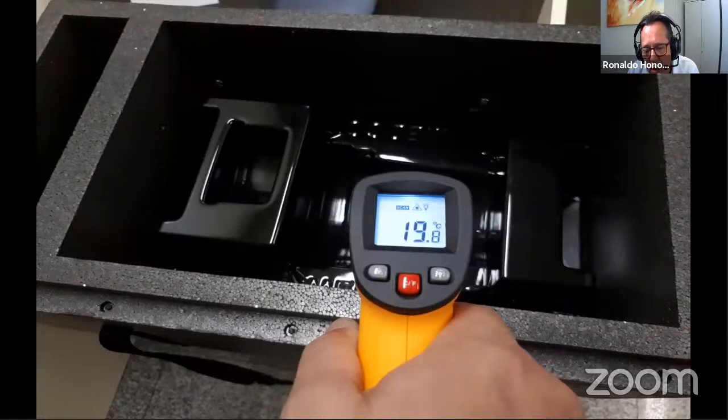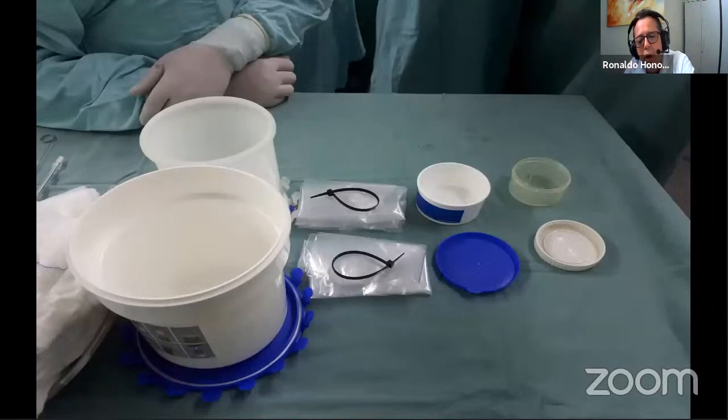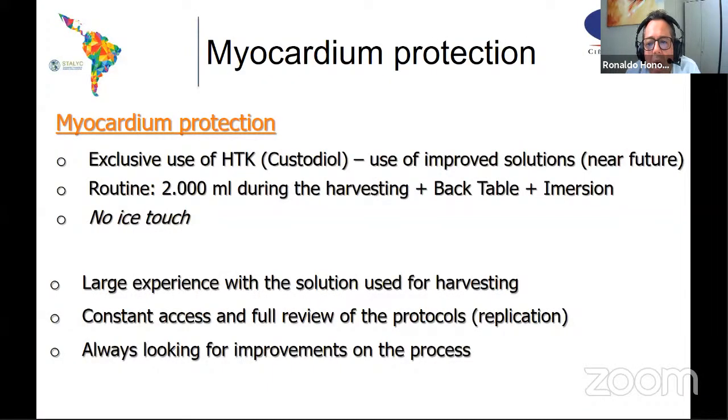As you can see here, we try to use a box for carrying the organ, in which we control the time and the temperature. This is used in the European system. This is how we put the organ, the heart. So the heart comes inside these boxes, inside these recipients, and the lymph nodes come separately in these other recipients.